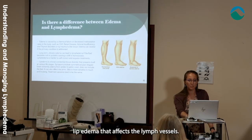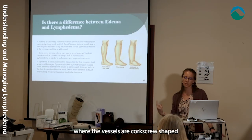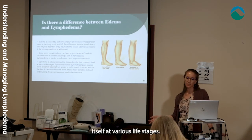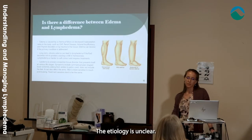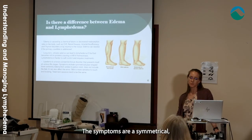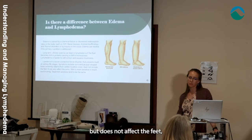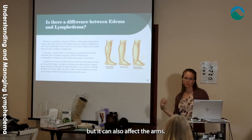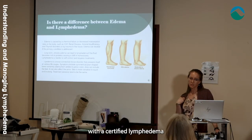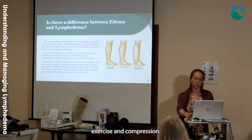There is another condition called lipedema that affects the lymph vessels. It's a loose connective tissue disorder where the vessels are corkscrew shaped rather than more of a straight line, and can present itself at various life stages. The etiology is unclear, and it seems to be resistant to diet and exercise. The symptoms are a symmetrical, pear-shaped lower extremity edema from hips to ankles, but does not affect the feet, but it can also affect the arms. The skin is sensitive to touch and bruises easily. Treatment sessions with a certified lymphedema therapist are very similar to lymphatic conditions, including self-massage, exercise, and compression.